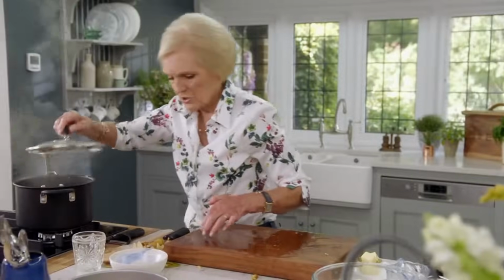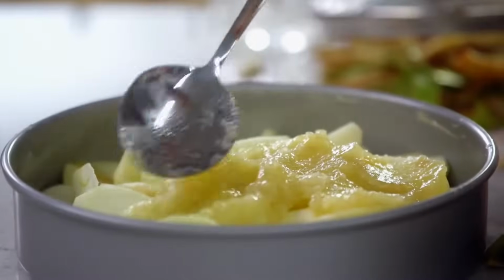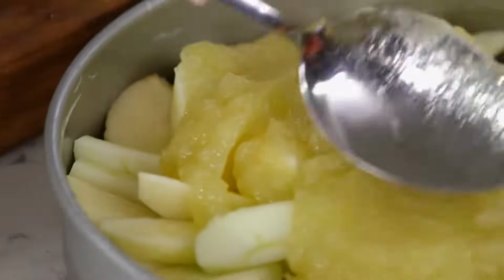Now, the puree looks good, and I'm going to mash it. This is the perfect consistency. This apple puree is my little twist on the French classic to make it extra special.